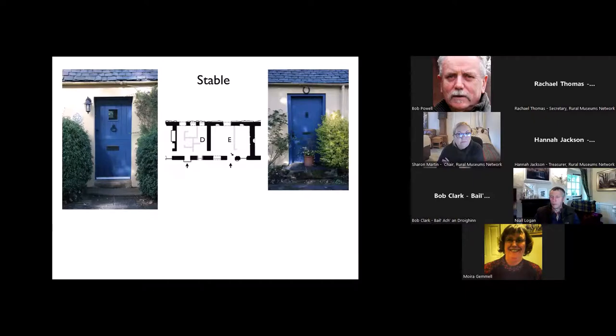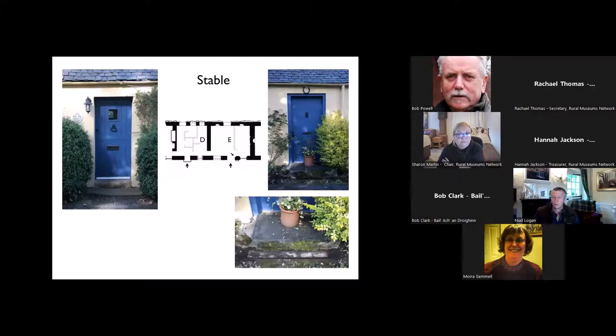So the floor has been raised, but if one looks in front of that big doorstep at the stable and the flower pot on it, one can see the original threshold, which, although you can't see it easily from that picture, is like the one by the front door, rather worn through use, and lies at a level of about a foot lower than the kitchen, than the front doorway.